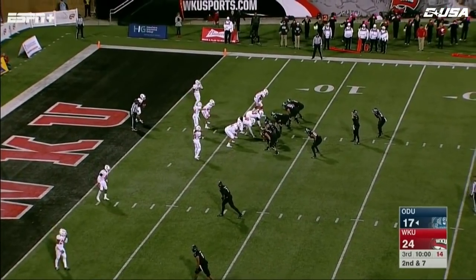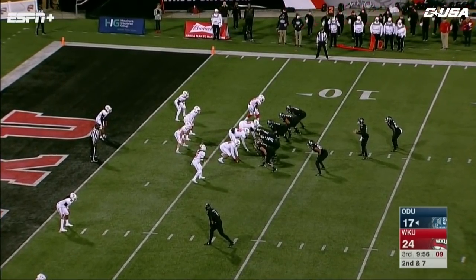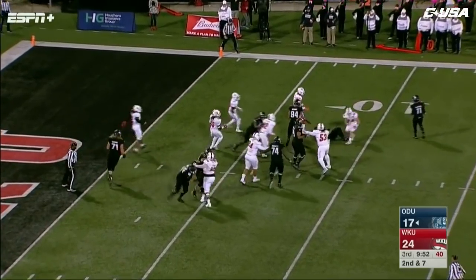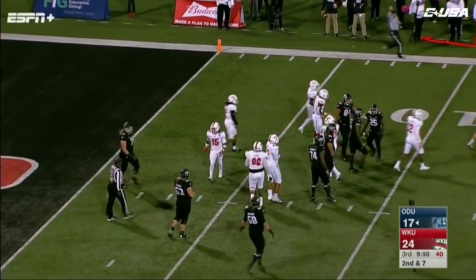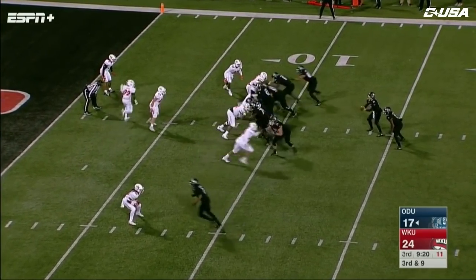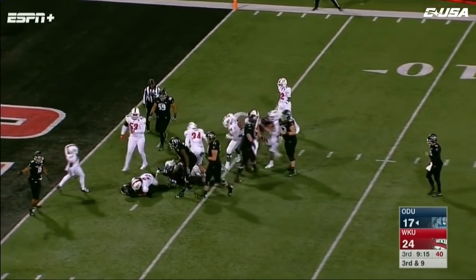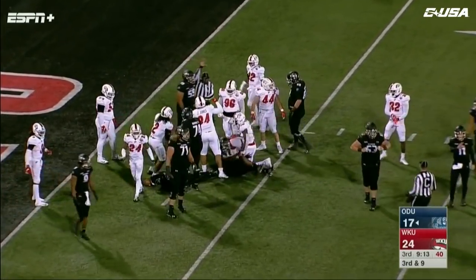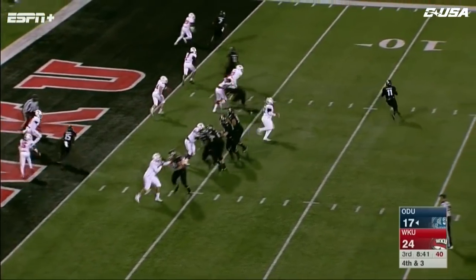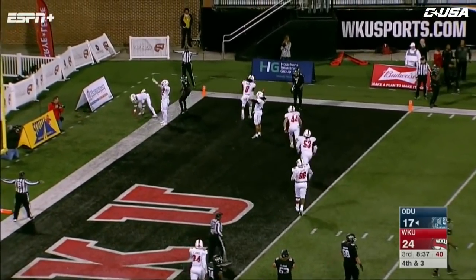Three wide receivers at the bottom of the screen. Here's Knight, and Knight dropped by Ben Holt. Old Dominion keeps it on the ground to Strong, and Strong is dropped by Key at the 3-yard line. So LaRussa will throw on the move, throws it back across his body, and it's broken up.